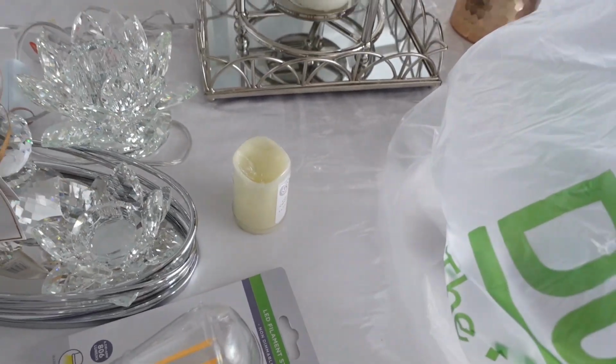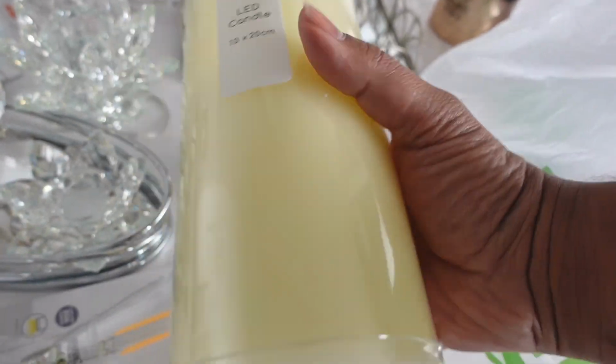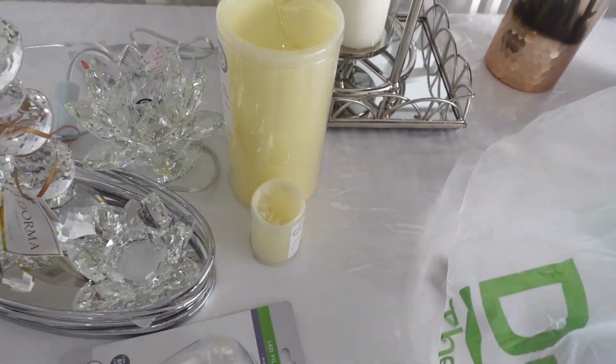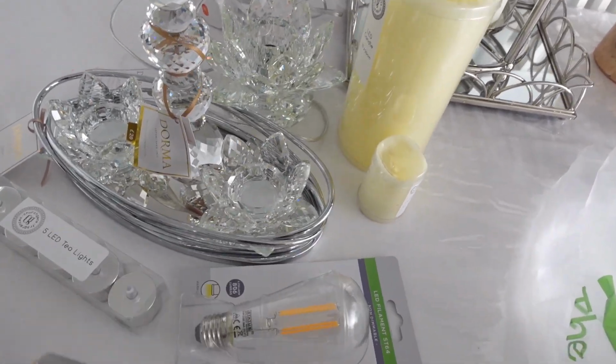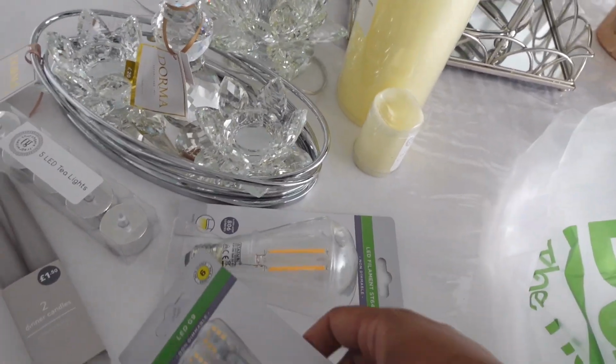I also bought some extra bits and bobs. These are some LED candlesticks. They're made out of real wax and they're battery operated. And we bought these chrome tea lights and some candles and some lights to go into the fixtures and fittings.